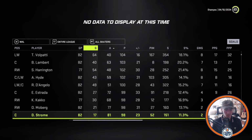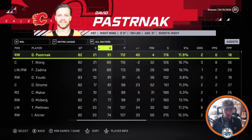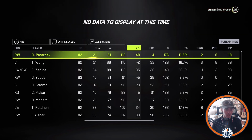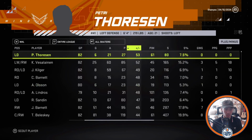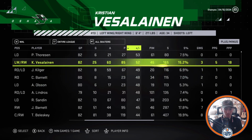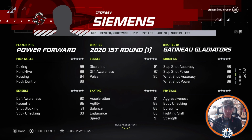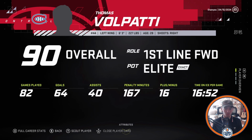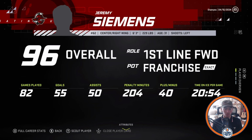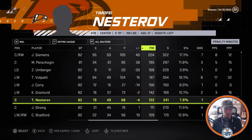So your top goal scorer is Turner Bolesky, no question. Your assist leader is David Pasternak at 37 years old with 91 assists. Your plus-minus leader is Petri Thoresen in Windsor as a defensive defenseman. That is interesting. A lot of defensemen in there, but Vesalainen was up there too. And then your penalty minutes leader, oh my goodness, is Jeremy Simons with 204 penalty minutes. That is crazy. We could have taken any of these power forward guys and we would have been fine. But no, we ended up going with more playmakers and guys like that. It would have probably changed the complexion of this team if we had taken other players.